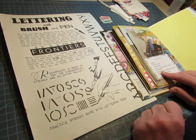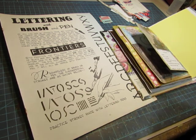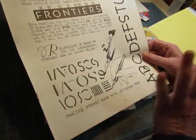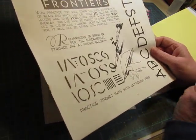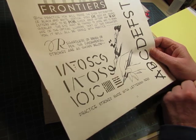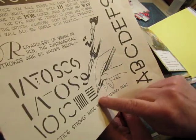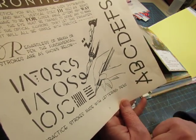A pen or a pencil, photo, drawn, or stamped. I just got at the flea market today a large instruction book on how to draw, do lettering, so I thought there must be some pens in that book. So I'm going to use this hand using the fountain pen there.